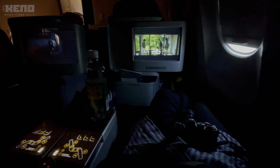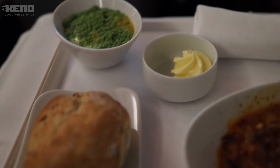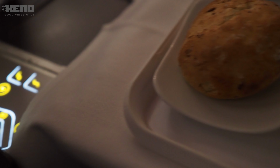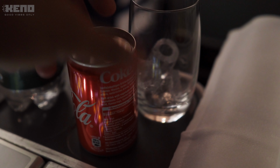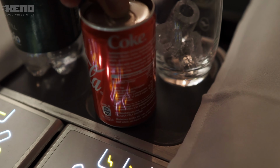After a few hours of sleep, you're gonna have another meal. My mom and I ordered eggplant parmigiana, and it was served with toasted bread and creamy yogurt with mango and matcha tea crumbles. It was so good. A little tip for you: if you ever wake up with a headache, order some Coke, and the caffeine in the Coke should help with your migraine.